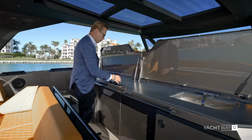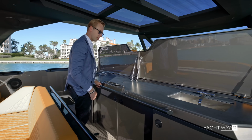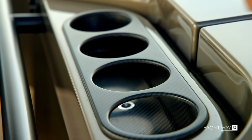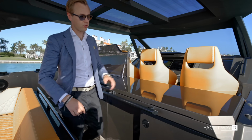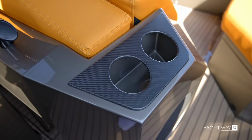When all these are open, you still have plenty of prep area to have your appetizers being served, or maybe your finger food. Or if you're doing barbecue on one side, you can close down the other side and still use this as a serving area. And of course, not to mention cup holders right over here, cup holders right over here.